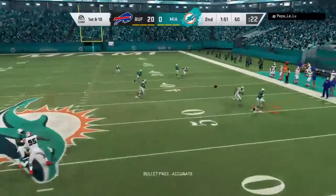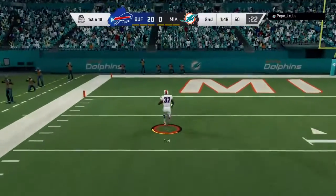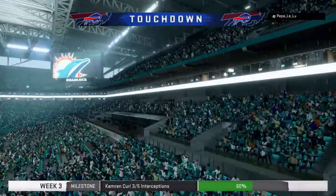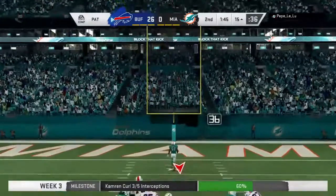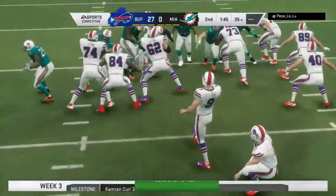From the midfield stripe, they'll look to throw. Well, he's got daylight. It's a foot race. And he is going to score. It's a pick 6 and a Bills touchdown. Now Tucker to add the PAT. And that stretches the lead to 27. Makes the score Bills 27, Dolphins 7.